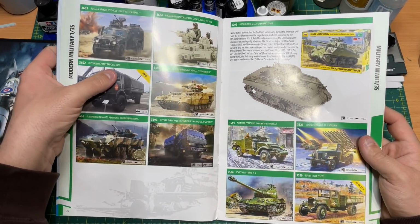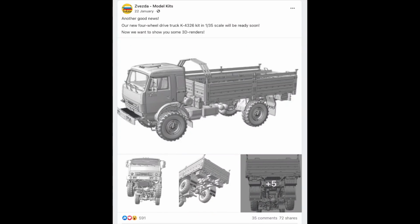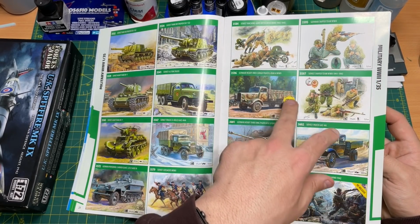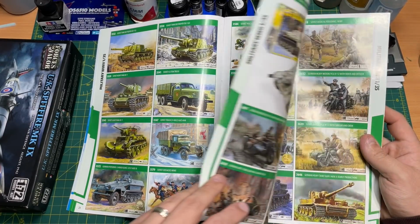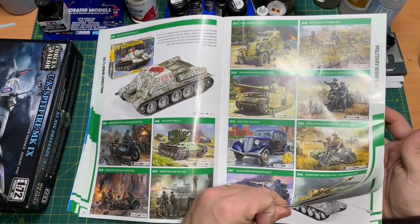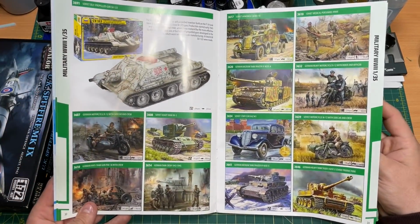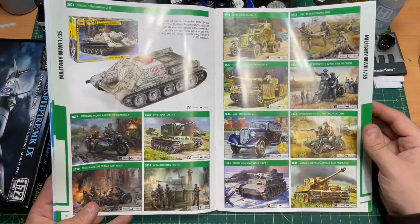Russian military tank, the K4326. That's supposed to be a new kit coming through. There's all your figures there. So you've got your German sniper team, Soviet team. As I said, it's more of the Axis, the European Axis, so Soviet, German in this one.